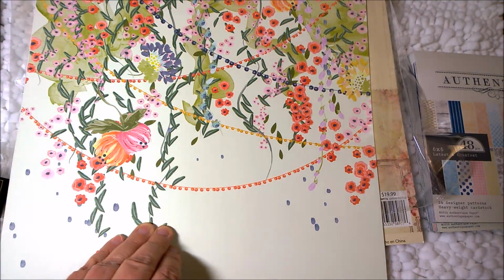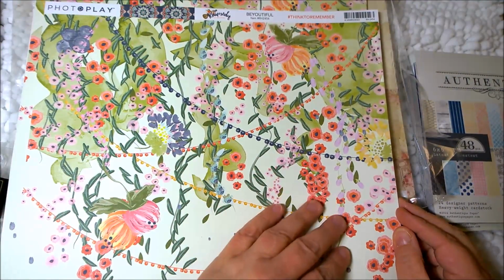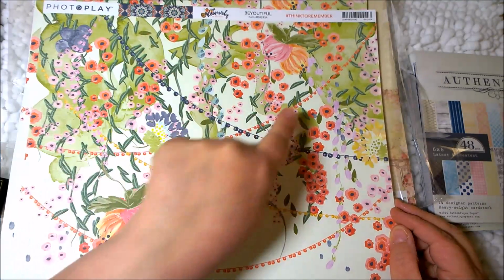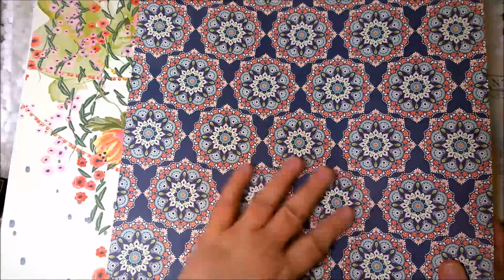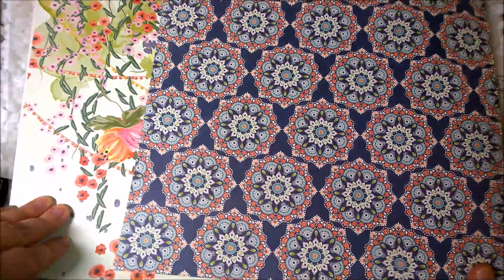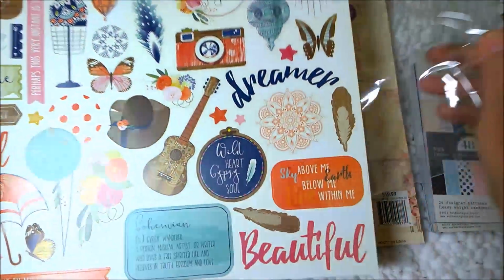And this, oh man, this is really pretty. It almost looks like a garland of sequins going through here and around the foliage and the flowers. And on the back is another gorgeous mosaic print. Very pretty. And then the last thing on this one is the sticker sheet, which I love.